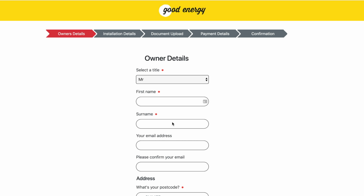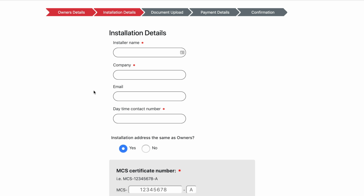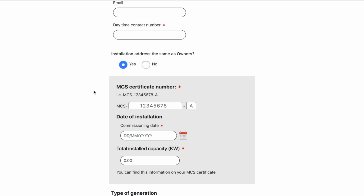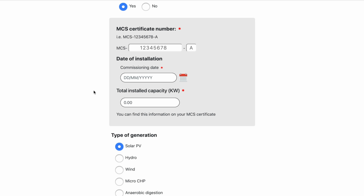Okay, so if we look at the application, I'm not going to go through it because obviously I don't need to put all the information in, but as you can see, it's asking for the owner information first. So you're going to give some information about your address, then you're going to provide information on the installation details. The installation details is, as I mentioned already, about the installer name, so the name of the company, their email address, contact number, the MCS certificate number. You will have that on the MCS certificate that you've been given, so you put that in, date of installation and installed capacity. So yeah, it's going to be 4 kilowatt, 6 kilowatt, 9 kilowatt, whatever it may be.